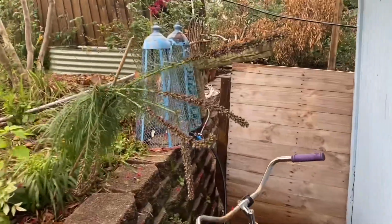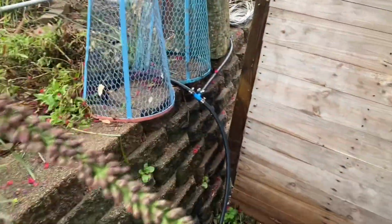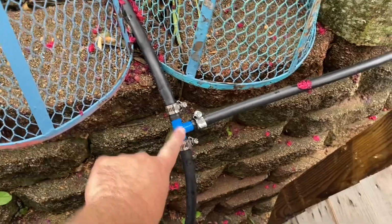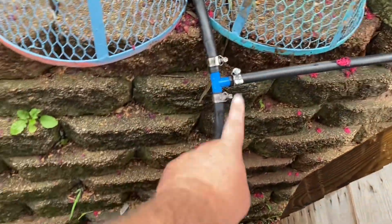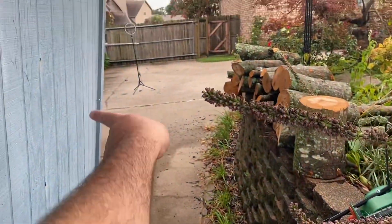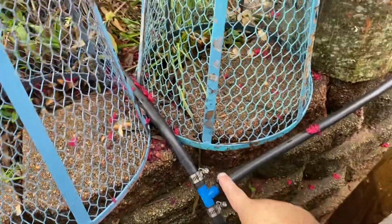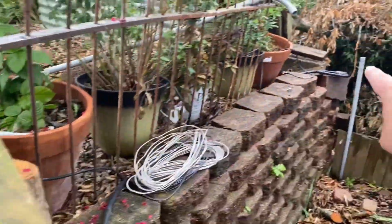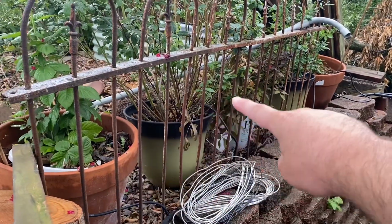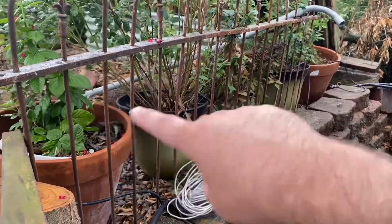So if you'll notice right here, what I did is I came in and I cut the line here and put in a T-clamp so that I could then run a temporary line in front of the shed to feed those pots and continue on the loop down that side of the garden. And then I put a line here, and it just caps off right there at the end of the wall to keep my blackberries and blueberries watered, okay?